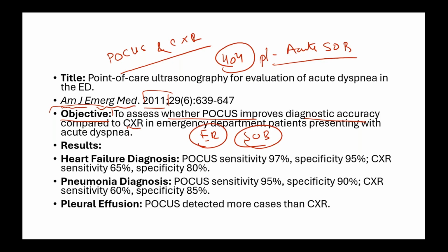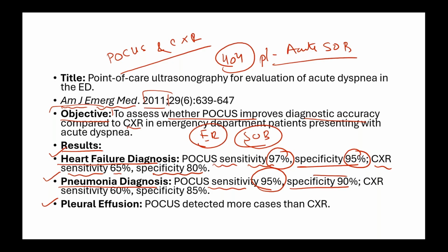So they were looking for the diagnostic accuracy for condition like heart failure, pneumonia, and pleural effusion, using POCUS and chest X-ray. And these were the results. In terms of heart failure diagnosis, POCUS sensitivity, point of care ultrasound sensitivity was 97% and specificity was 95%. But when we look at the chest X-ray, the sensitivity was 65% and specificity was 80%. When we look at pneumonia, the POCUS sensitivity was 95%, specificity was 90%. But looking at the chest X-ray, the sensitivity was 60% and specificity was 85%.